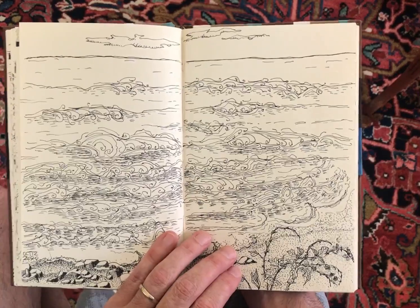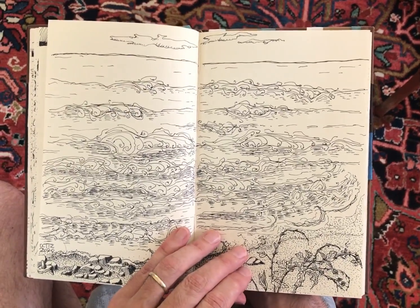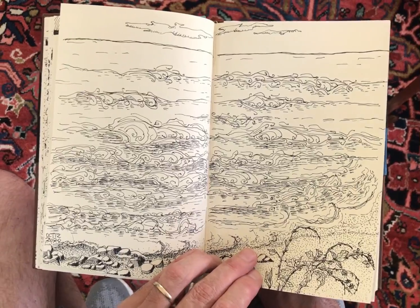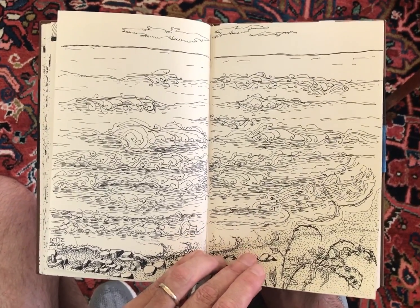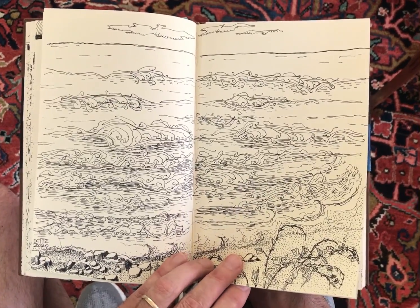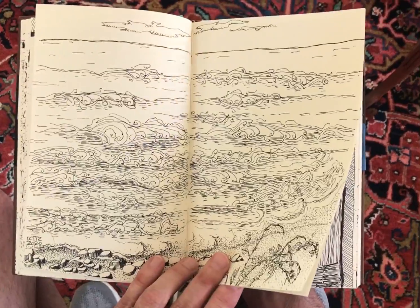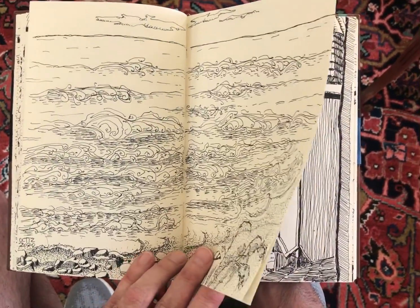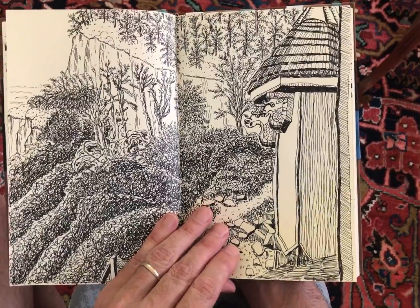One of the things that I learned on this trip was how to draw waves in a way that I really enjoyed. When I first tried, if you noticed some of the previous drawings, the waves really weren't convincing. And over that month, I developed this sort of graphic representation that, for me, captures the energy of those waves.